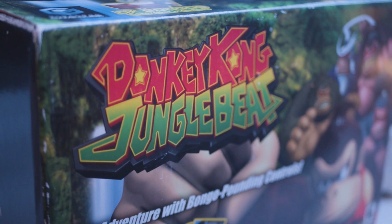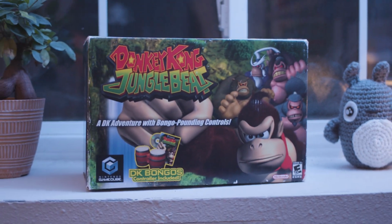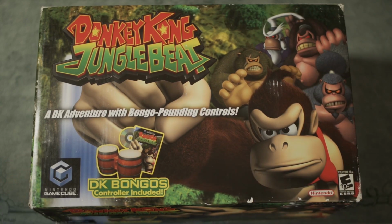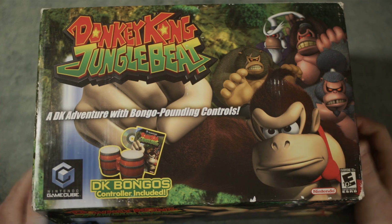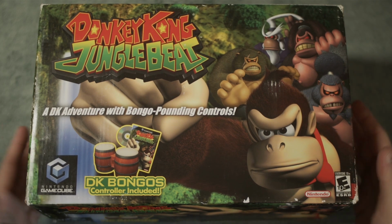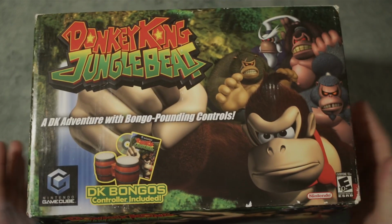I know it isn't technically the original box or the very first release of these bongos when they came out originally in 2004, but this is just the box that means the most to me, so that's the reason I went with this one. Unfortunately, the one I got did not come with the game, but that's okay because I already had the game physically, so that's all right. But the bongos themselves are brand new. They are still in their plastic and they have never been opened or used, so that's exciting. Though the box is a little beat up, I was excited to be able to get it.